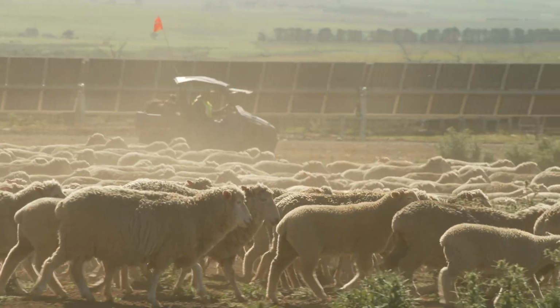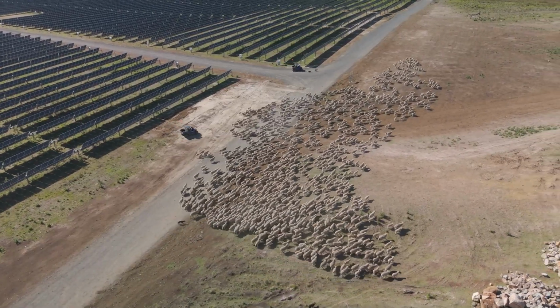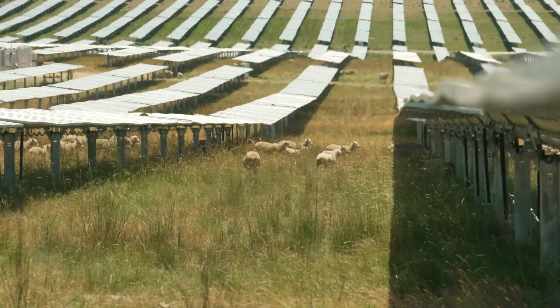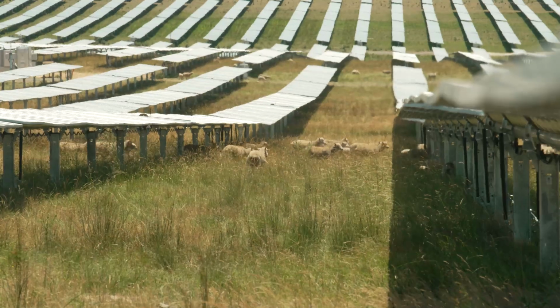So at the moment we're running about 6,500 sheep in 2 different operations, from the merino to the crossbred. We've got a mix of both underneath the panels at the moment just to see how they run, because we don't know exactly how it's going to work, but we're quite happy.